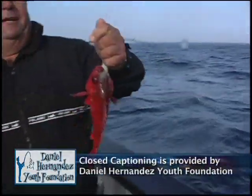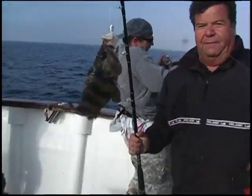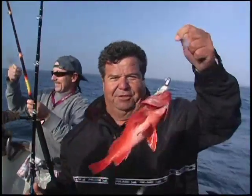We got a little double right here. Got a red snapper and another rockfish right there. So this is what we'll be doing. We'll be fishing aboard the Mirage today out here at Santa Rosa Island. Maybe if we get lucky through this wind, we'll go over to San Miguel, but I think we'll be staying here today. So stay tuned for this week's exciting episode of Sport Fishing.